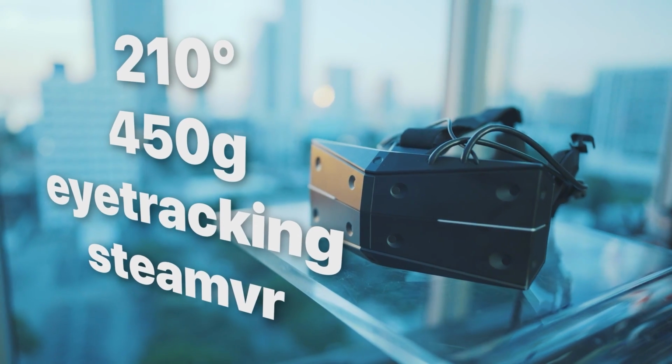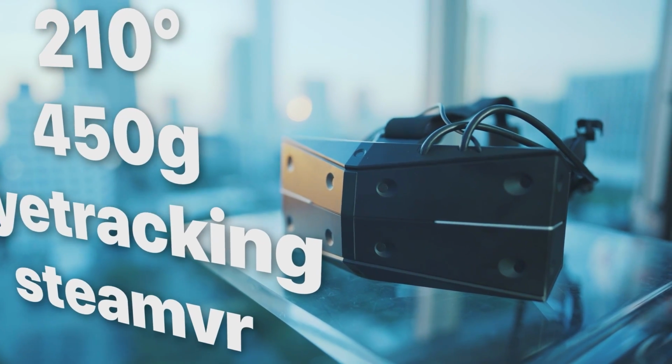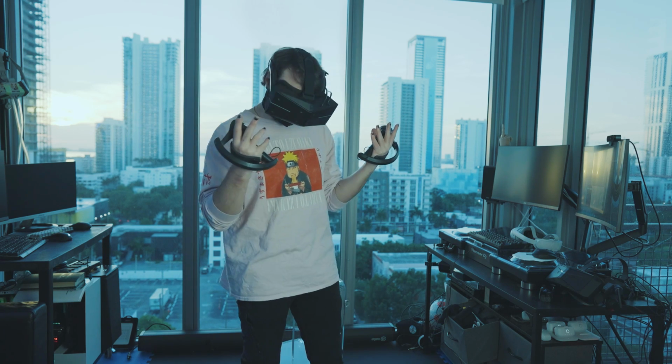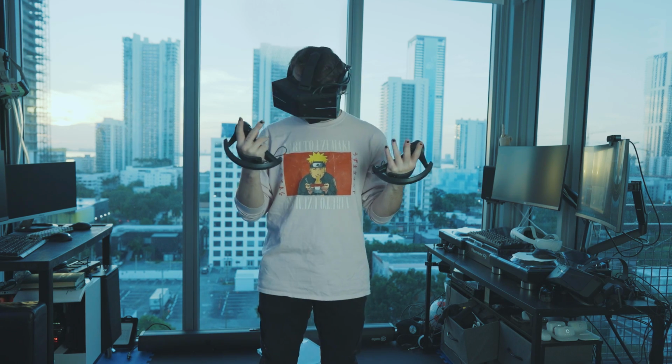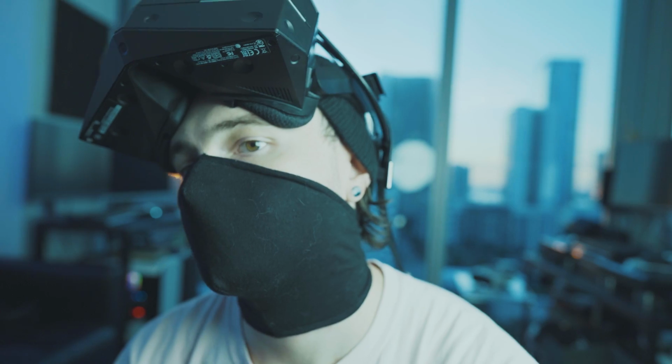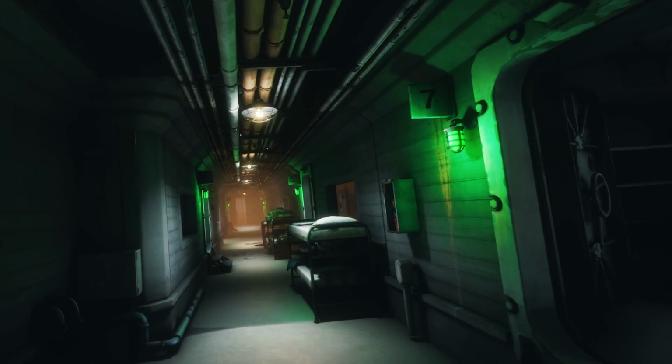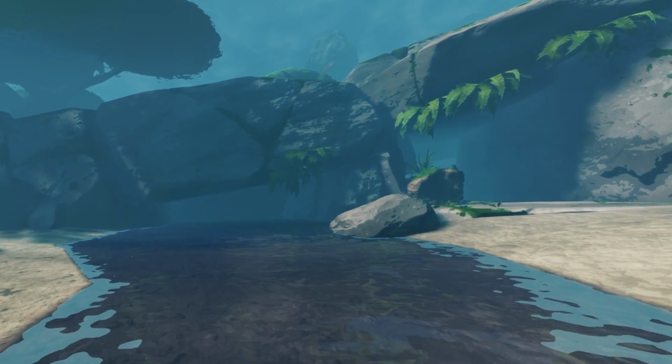And I'm sure you can see exactly why I've been wanting to get my hands on one of these for so long. That list of features sounds amazing, and the experience of using it is nothing short of ridiculous. It's the first time I've seen a distortionless massive field of view matched with a headset that's lightweight enough to actually use normally. And being able to see things in my peripheral vision just increases the immersion of everything in a very subliminal way.